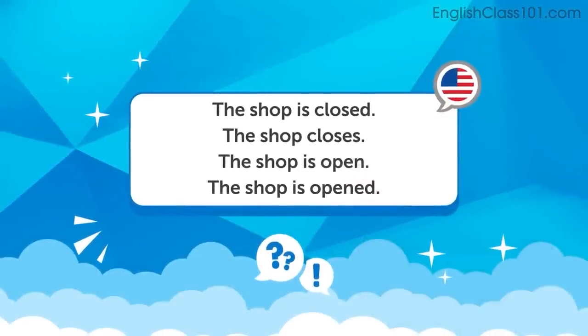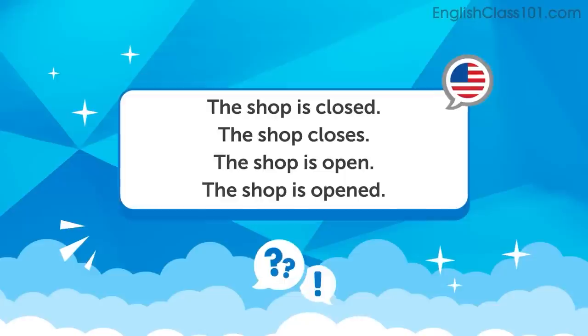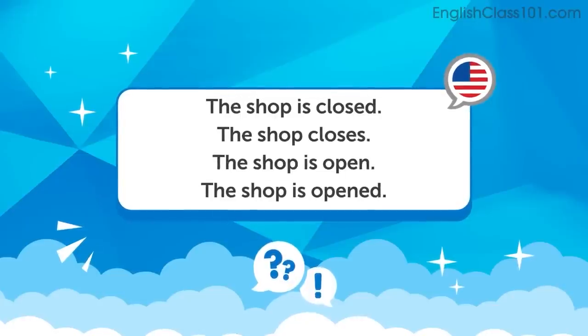Hi, Long. Long says, Alicia, can you help me distinguish between these sentences? One, the shop is closed. Two, the shop closes. Three, the shop is open. And four, the shop is opened.